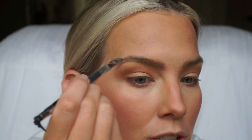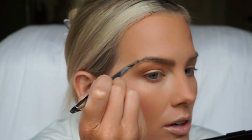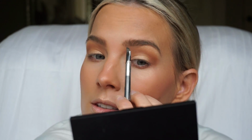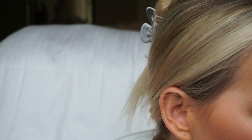So yeah, I just kind of roughly fill in, but not too much, because you still want to be able to see the individual hairs. I don't want it to look like my eyebrows are too drawn on. So I try not to use too much product. I just want to create kind of a shadow behind the hairs of color, so that the hairs that I have that are blonde actually stand out.